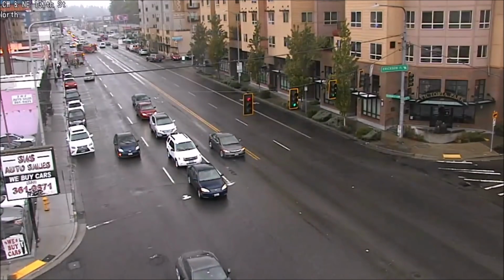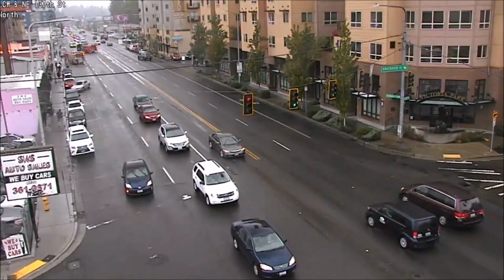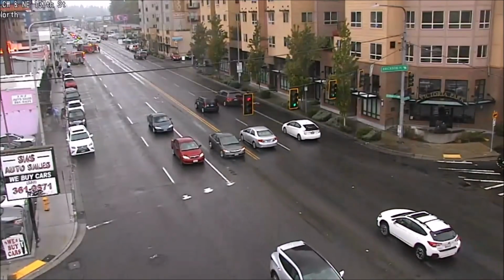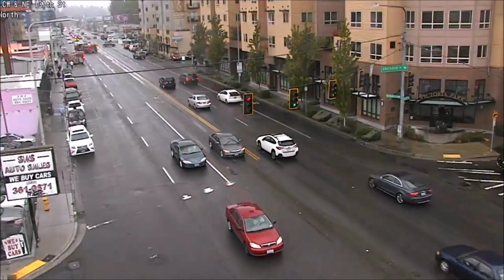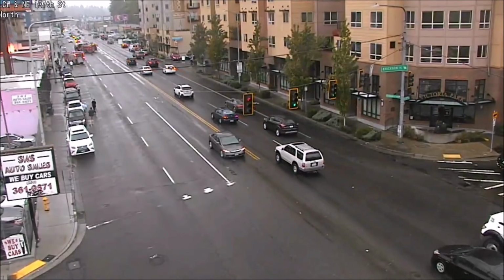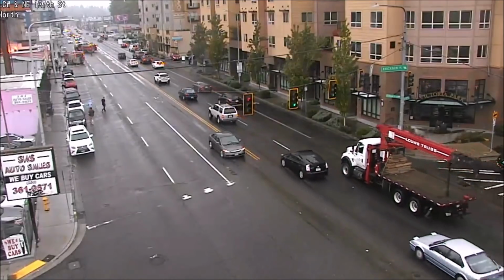Engine 16 is at Lake City Command. Do you want us to lay a line to this exterior fire north of you? Engine 16, I want you to lay extended down the alley after we hit this from the outside and try to get some water on from the C side.